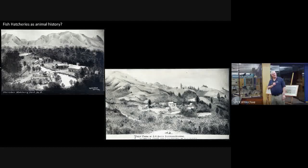But if you know anything about fish hatcheries in northern Wyoming, most people know about the Sheridan hatchery at Story, which goes back to 1909, except these predate this. This is the first Sheridan fish hatchery, which was at the Eden Brothers Ranch at Wolf. And this is probably the only known image of that. The trout farm of S.H. Smith was a private entrepreneur fish hatchery, and that's near Banner.